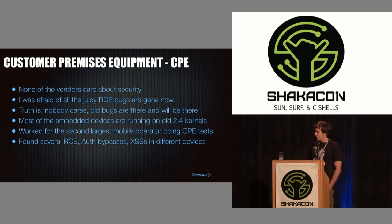The vendors don't care about security at all. They are just pushing the latest firmware to the ISP, to Vodafone, to the telecommunication company. They are selling the box. And before Vodafone sold these boxes, we had to test those. We had to do these CPE testings. And because of that, I gained a lot of experience in CPE testing. I found remote command execution bugs, authentication bypasses, and cross-site scripting in different devices. And I can go on and on, because we found really nasty bugs in these boxes. We did that because Vodafone wanted to make sure that the customers are safe and there won't be any security issues at the endpoints.